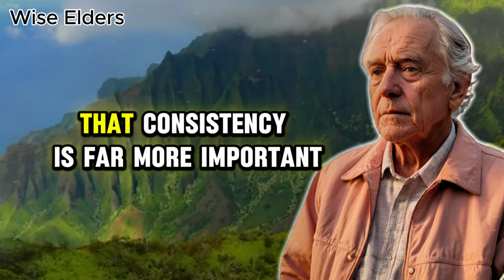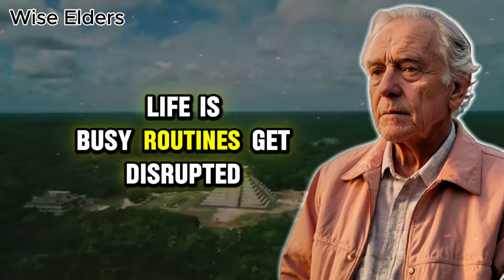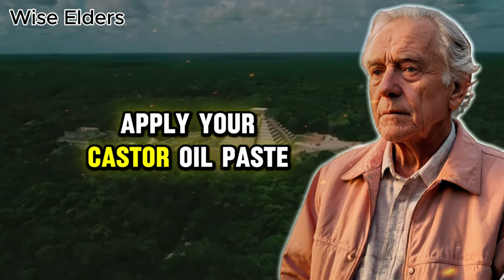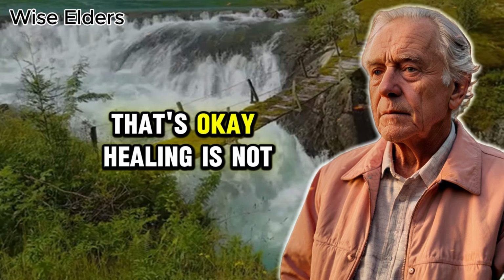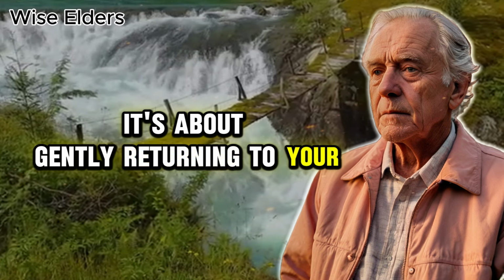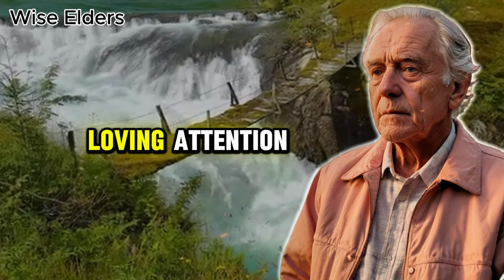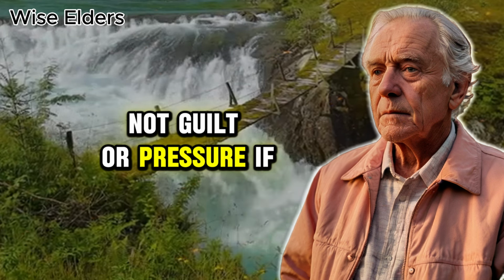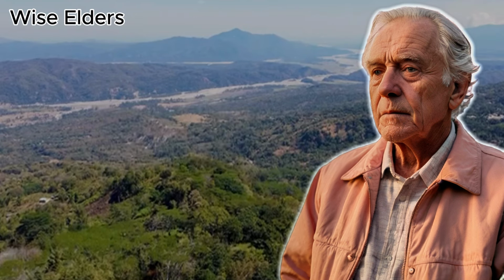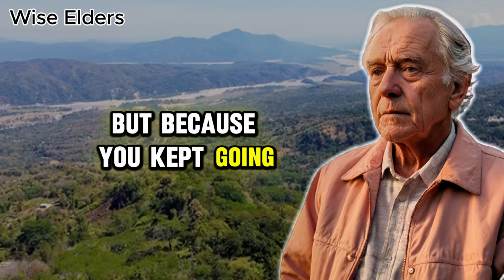Remember, too, that consistency is far more important than perfection. Life is busy, routines get disrupted, and some nights you might simply forget to apply your castor oil paste. That's okay. Healing is not about never missing a step. It's about gently returning to your self-care whenever you can. The skin responds best to regular, loving attention, not guilt or pressure. If you miss a night or two, simply start again the next day. The results will come, not because you were perfect, but because you kept going.